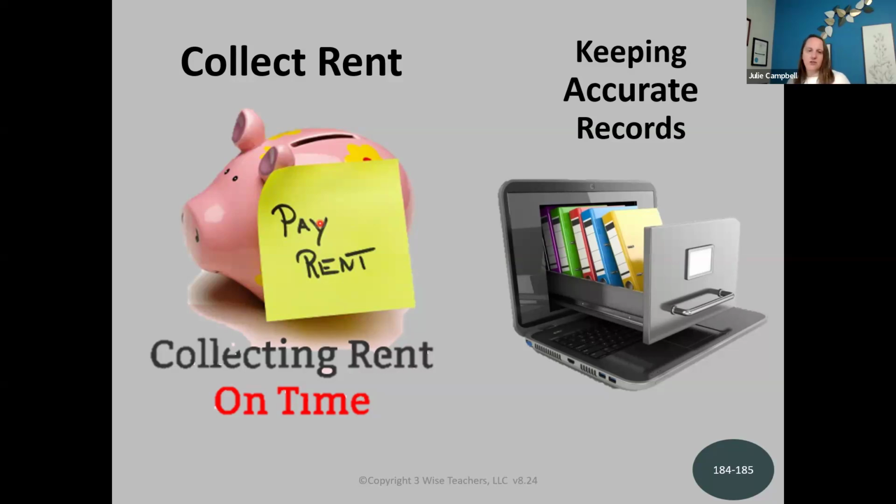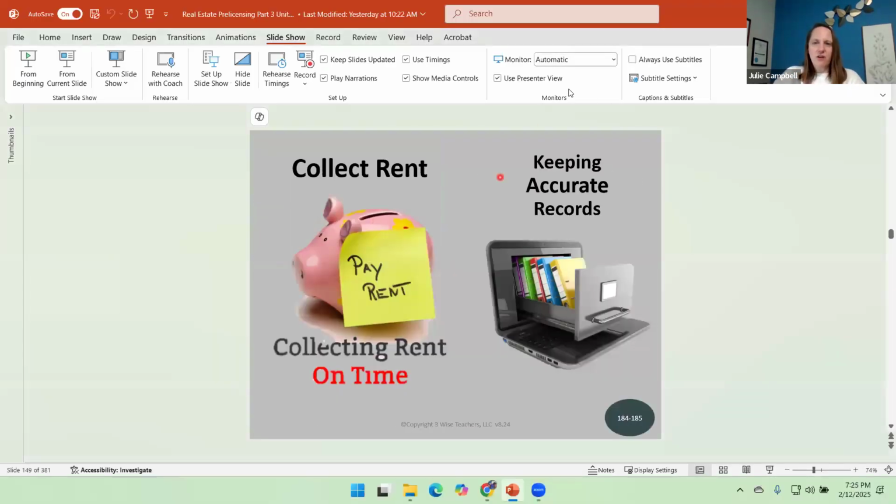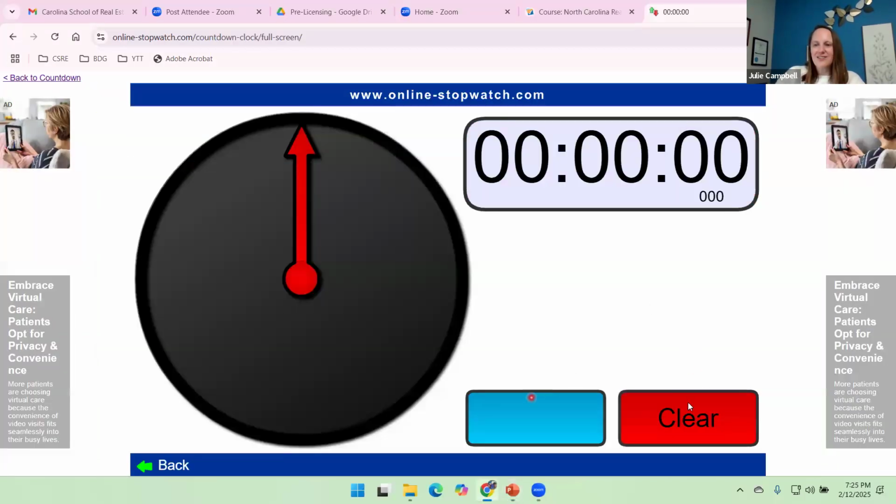More on property managers' duties, and we're going to touch on what they can't do. But first, let's take a break. Let's take 10.